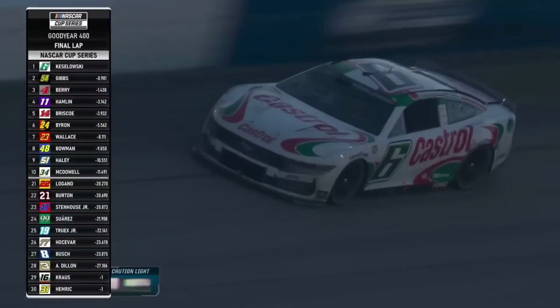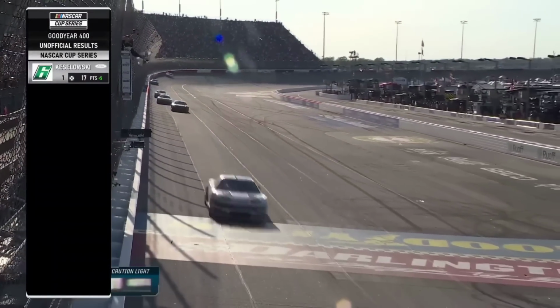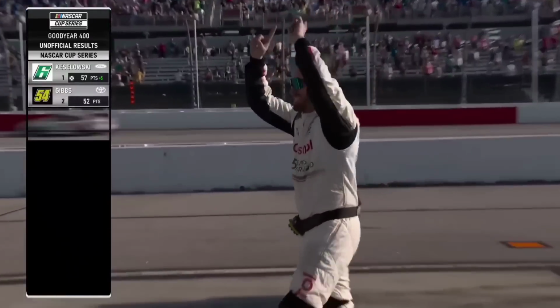RFK, they're here. They're back. Both of those cars were a factor, and it's Brad Keselowski. So happy for this guy. 3 years of trying. Since Talladega, April 21, Brad Keselowski wins the Goodyear 400.